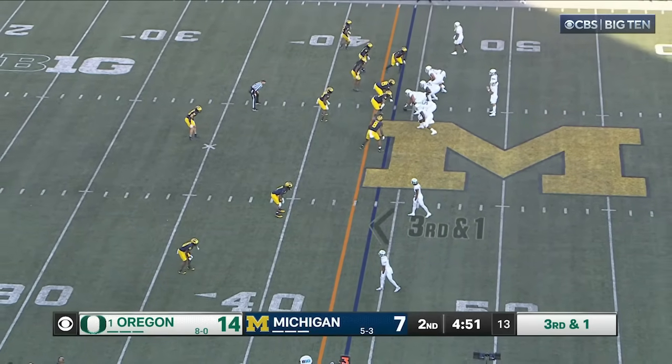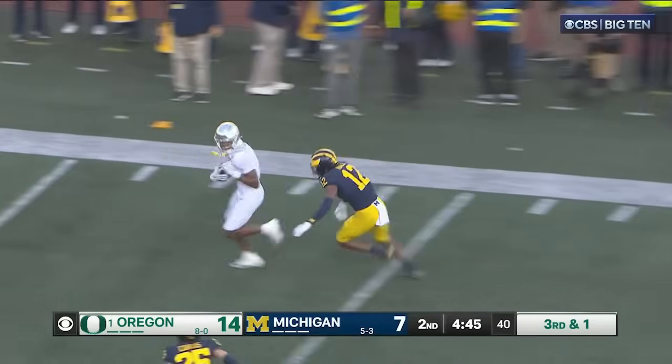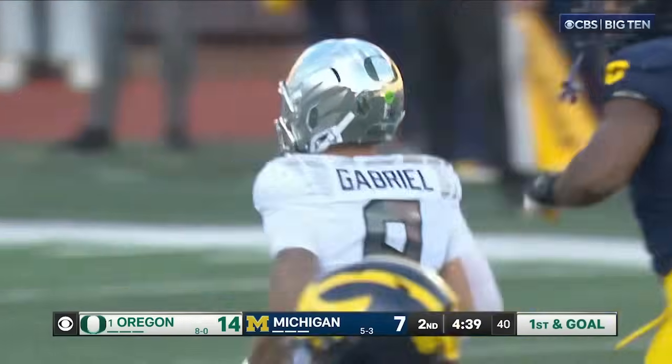Good thing about having 2 really good tailbacks. They're going to throw for it anyway. Gabriel. Got a man down there on the run and on the move. Trayshawn Holden. Can almost feel this coming.